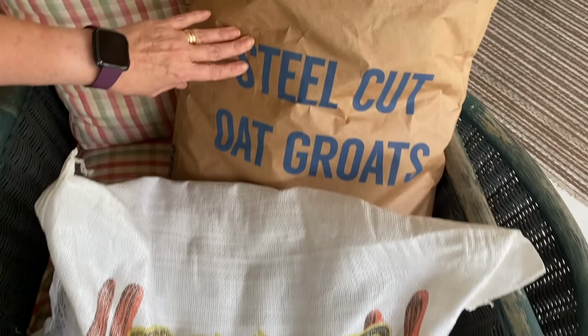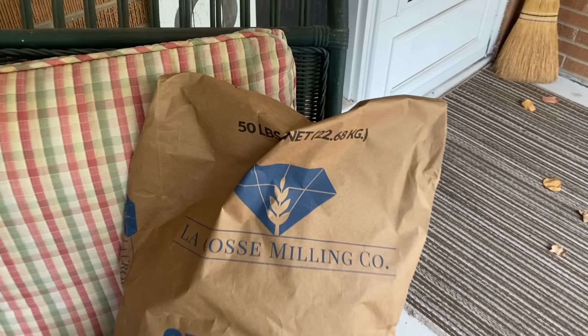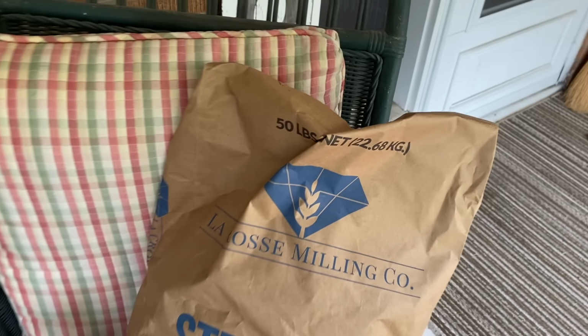Steel cut oats. The steel cut oats we bought in October of 2023, so we bought them exactly a year ago. We paid $35 for 50 pounds of steel cut oats. This is our main breakfast, guys. For breakfast, we always rotate between cream of wheat, steel cut oats, and just the regular old-fashioned oats. So we buy the oats in 50-pound bags, and we buy the cream of wheat in 25-pound bags. That is the least expensive way to do it. That makes breakfast our least expensive meal of the day.